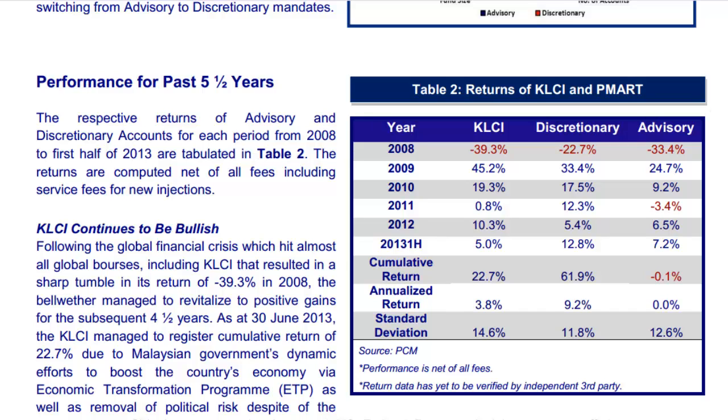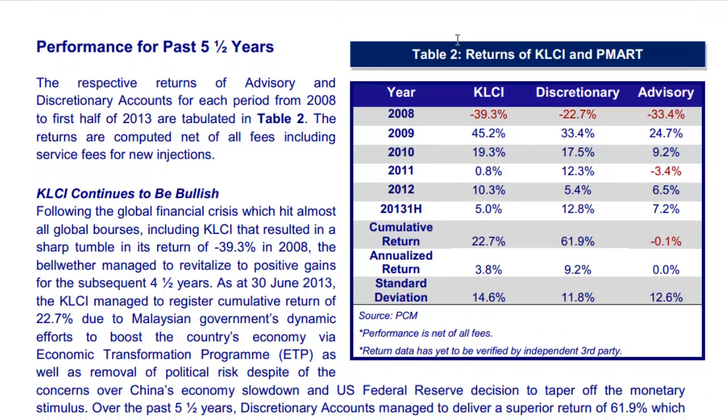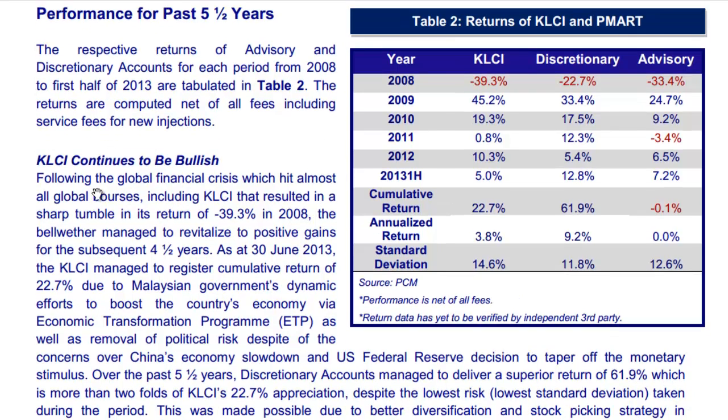Now, this would be the latest update for the performance of this PMART by Phillip Capital for the past 5.5 years, as illustrated by Table 2. So as you can see, in 2008, this is one of the things I always show to potential clients or prospects. Because it's invested in equity, when the stock market drops, any accounts or funds invested in the stock market will drop, but a properly managed portfolio will actually drop less than the stock market itself.